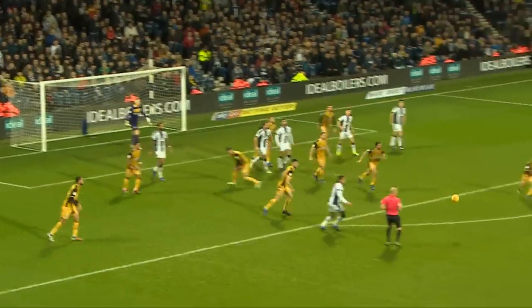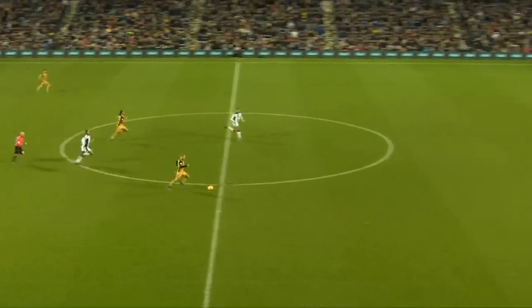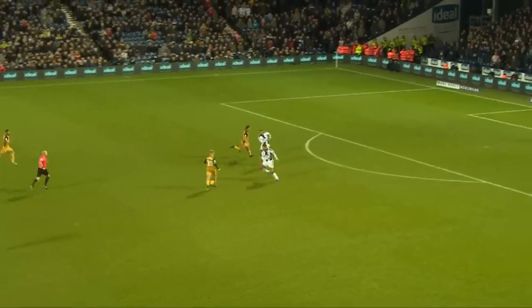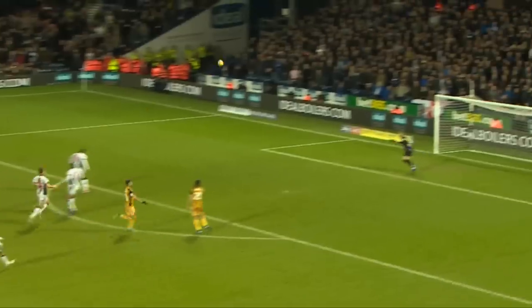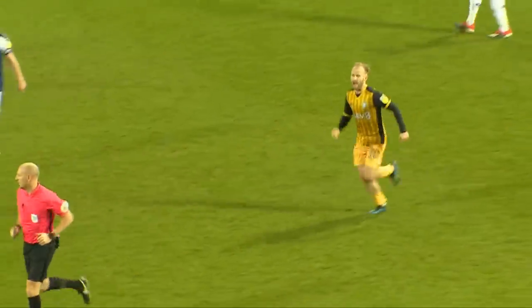Only as far as Gibbs, who puts it back into the box. Go on, Barry Bannon! Pelupesi, who heads it away, and now the break is on. Bannon sprinting over the halfway line. He's got Boyd busting a gut to get in support with him. Still Barry Bannon up towards the edge of the D. He'll hit one left-footed, and he spoons it into the Wednesday fans behind Sam Johnston's goal.